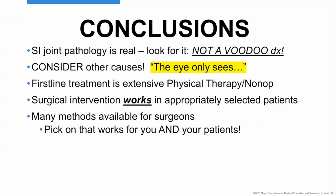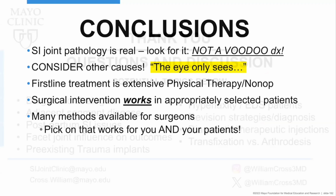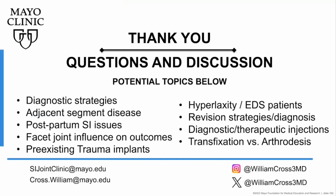So if they have evidence of hip disease with a hip exam, which every patient should get, then you always want to throw in a hip injection to see if the hip's causing it, because we're getting our series together of doing hip replacements and scopes and osteoplasties for femoroacetabular impingement and curing SI joint disease just by working on the hip. So anyways, we'll end there, and these are topics for some discussion later on if there's time.